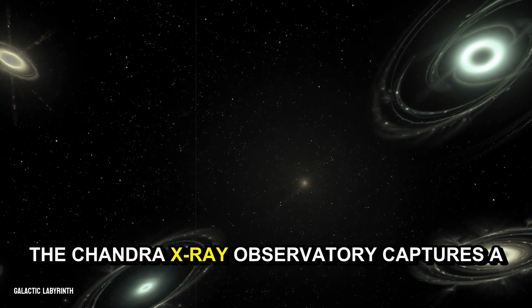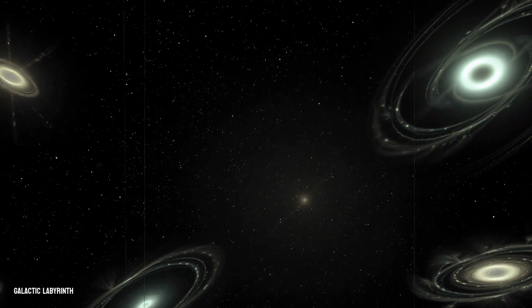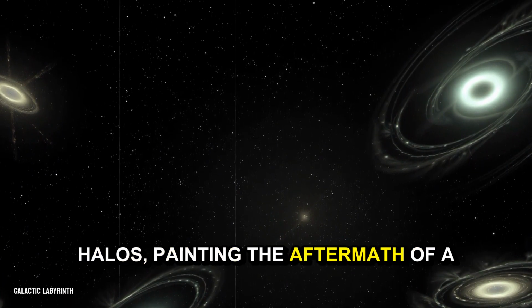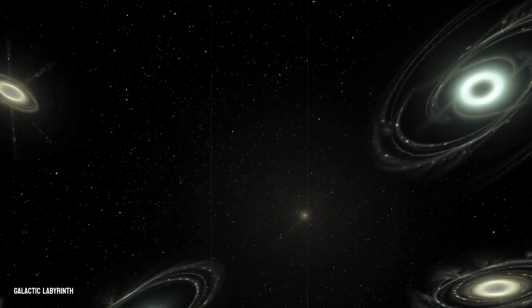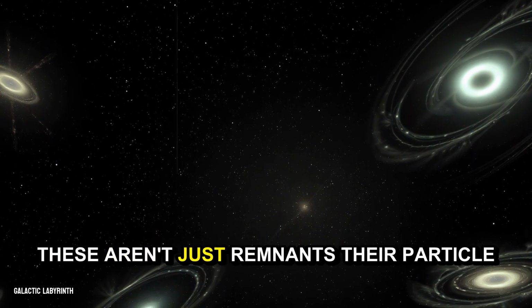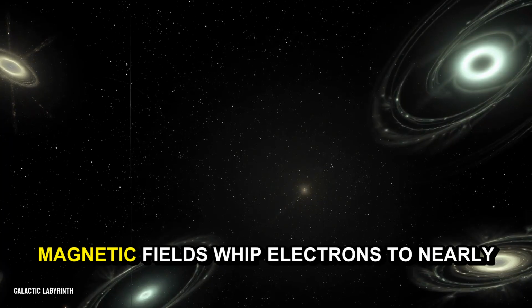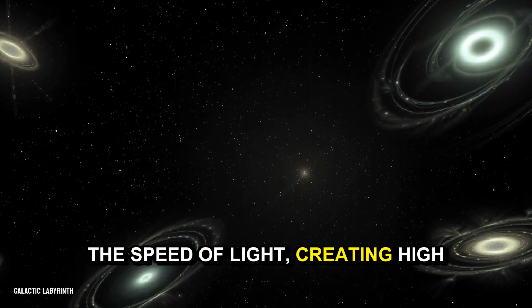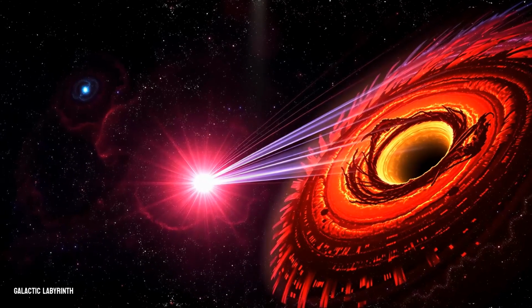The Chandra X-ray Observatory captures a cosmic battlefield where shock waves from an ancient supernova glow like ghostly halos, painting the aftermath of a star's self-destruction in eerie X-ray light. These aren't just remnants, they're particle accelerators on a galactic scale, where magnetic fields whip electrons to nearly the speed of light, creating high-energy radiation that visible light could never reveal.